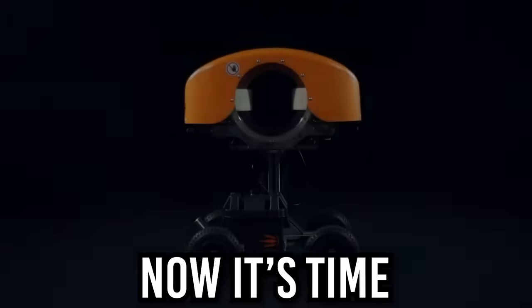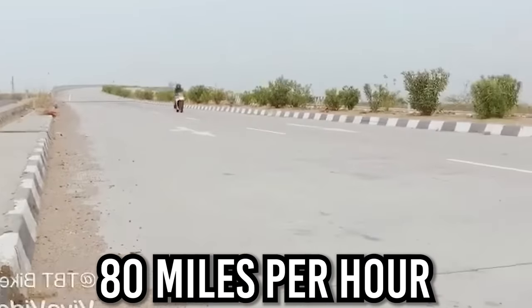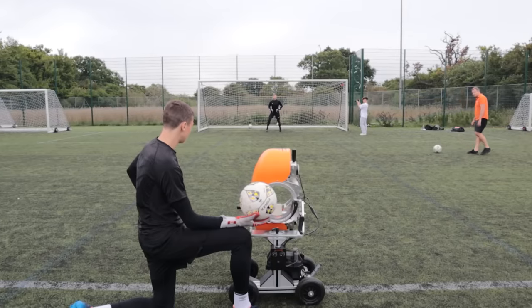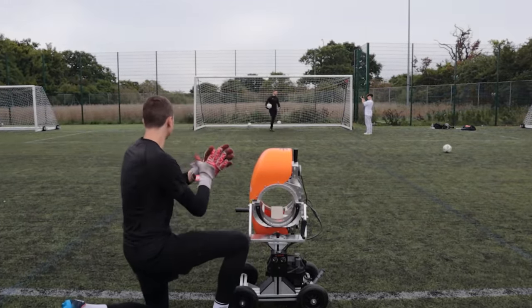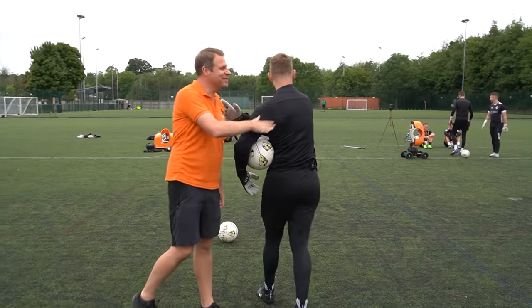How can that happen? Now it's time to face this beast at its max capacity, 80 miles per hour. Let's see if we can do this. Come on. This is the one that only three or four have done. Okay. Yes. There we go, that's it. Join the club. All right, mad. That's brilliant. That's it. Well done.